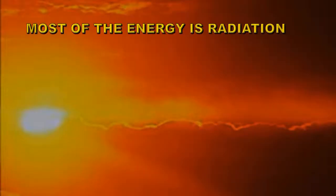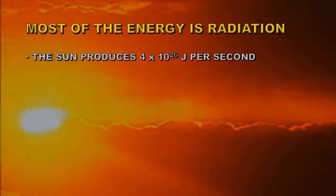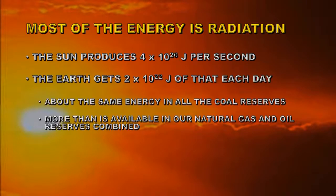Most of the energy emitted by the sun is in the form of radiation. The sun produces about 4 times 10 to the 26 joules per second in the form of radiation, light in other words. The Earth gets about 2 times 10 to the 22 joules of that each day, or about the same amount of energy as is in all of the coal reserves on the planet, and more than is available in our natural gas and oil reserves combined.